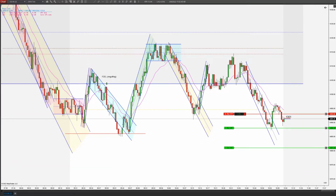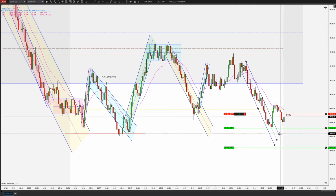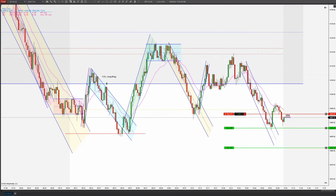Unfortunately, I didn't have the recorder going exactly at the right time, so you just saw the tail end of the signal bar. I'm going to try to start recording to where you can see the whole signal bar form, and maybe even the bar prior, which is the setup bar. That'll give you some more insight into how we're trading this momentum.